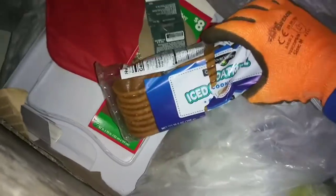Looks like we have some Christmas bags. Got some cookies, but they are open. Not gonna take them. We have a stocking. We'll save all this stuff for next year. All the Christmas decorations we'll save for next year. Got a lid. No container. Everything's in here.